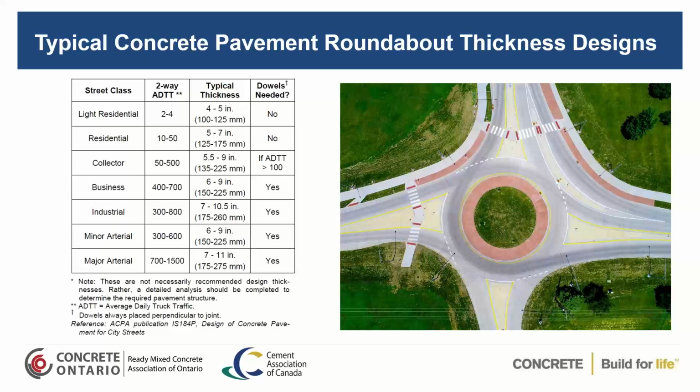And finally, on the design side, ACPA has a publication for design of concrete pavements for city streets. In it, they recommend some ranges of pavement thicknesses, depending on what class of street you have and the amount of traffic on it, and whether dowels are needed. So this is another one that you can do a quick check with. You can also use ACI 330 and 325 as a check on the software that you're using to do your design.